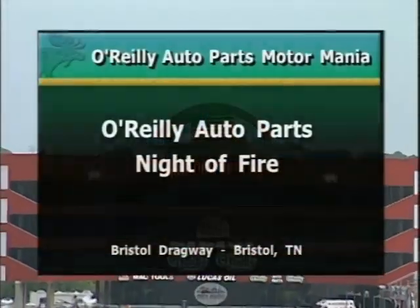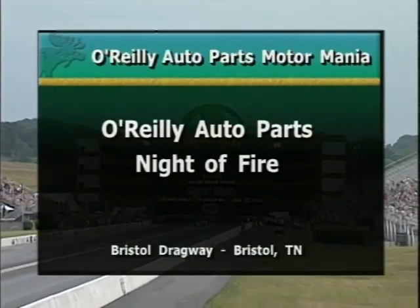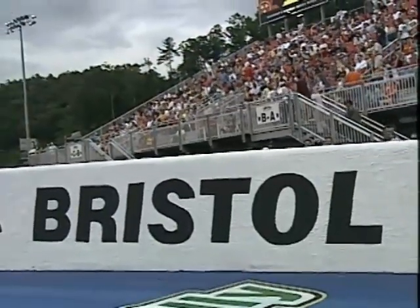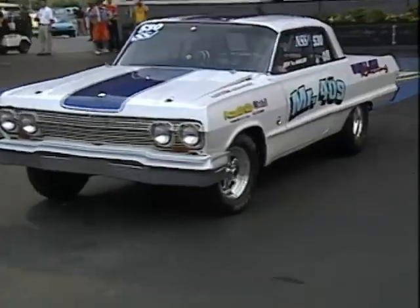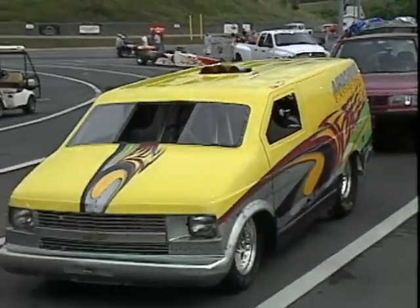A small and mighty crowd, but they've come for one thing, and that is a little bit of fire. Some smoke, some fire, some things going down the drag strip, a night of dinosaurs, and a big night of surprises. Hi everybody, I'm Doc Riley, and welcome to the O'Reilly Auto Parts Night of Fire here at Thunder Valley at Bristol Dragway. Tonight we're going to see cars go down the eighth mile, the quarter mile. We're going to see the incredible RoboSora, and we've got a couple of things planned. Well, we'll unveil those when it gets time for that. But right now, let's go to the starting line and find out what's going on this, the Night of Fire.